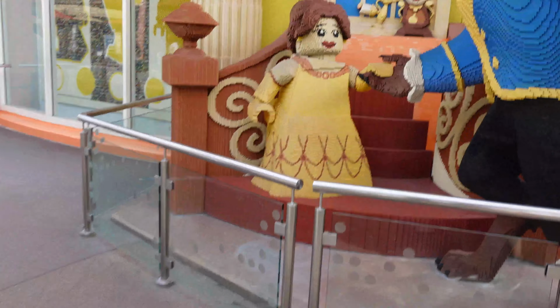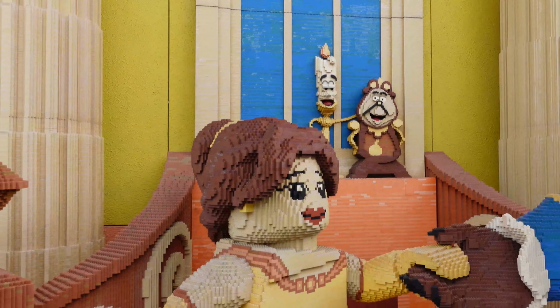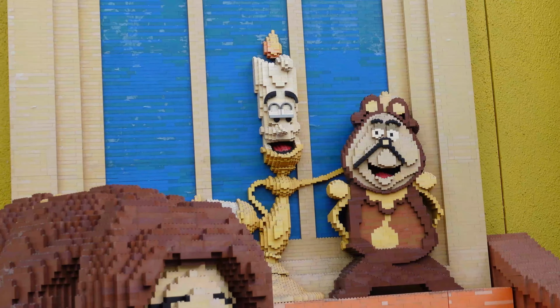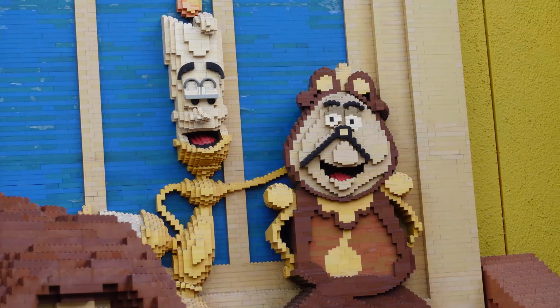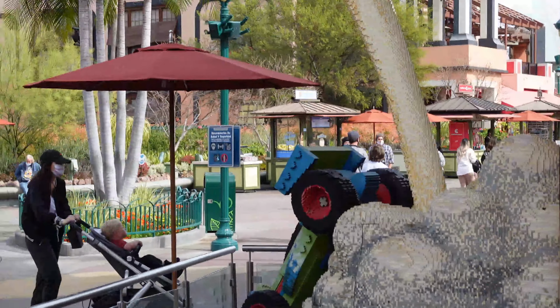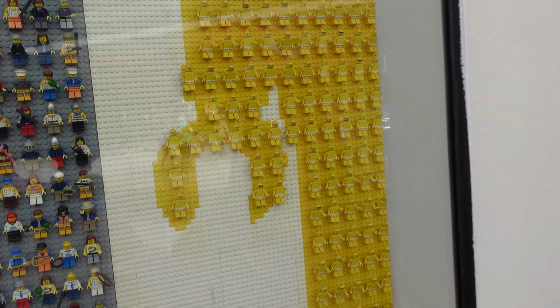Oh, it's huge. He's huge. Look at that Cogsworth back there. Oh yeah, Cogsworth looks intense. Got Woody and Buzz. That's really cool. And then all these little minifigs. They're made with little men. Yeah, isn't that neat? Look, this one has different faces on all of them. Oh, that's super fun.